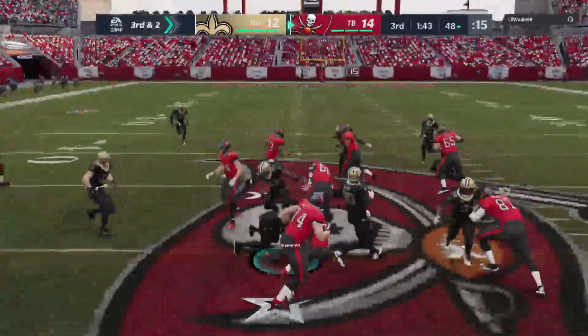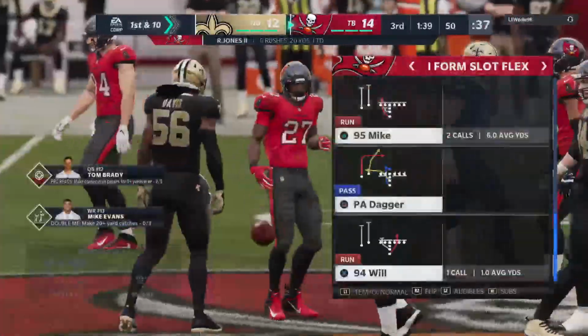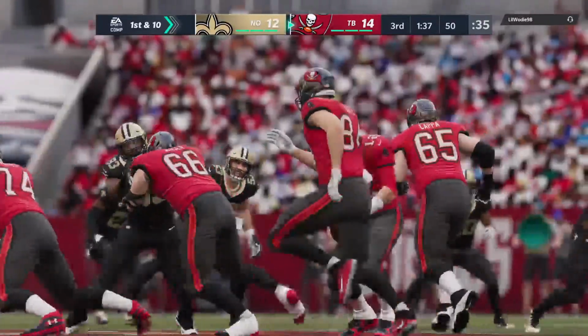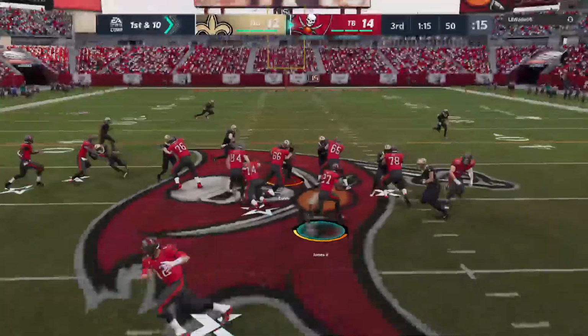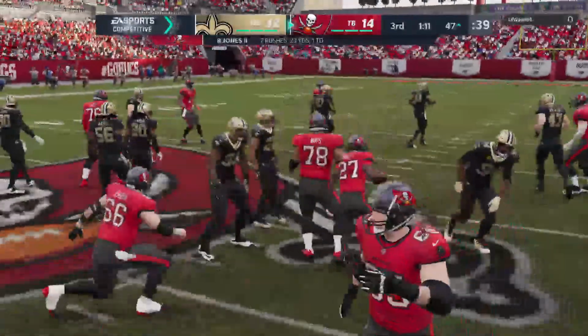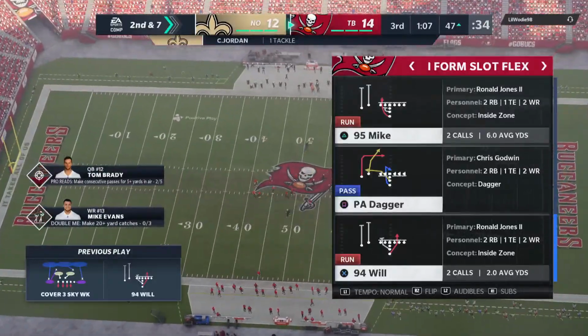On 3rd down, here's Jones. And he's got the 1st down yardage before being taken down at midfield. They'll get a couple yards on that one, and it'll result in a fresh set of downs at the 50-yard line. And they'll keep on the ground with Jones. And he's going to be stopped up at about the 47-yard line. Tackle is made by Cameron Jordan.